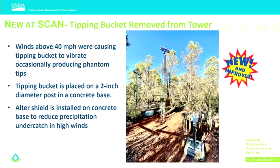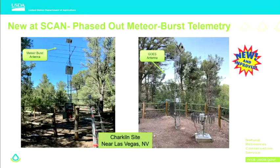We're making other changes at the site as well. Since 1991, SCAN sites have had a tipping bucket mounted on a horizontal pole on the tower. This has been problematic from day one because in high wind situations, you get high harmonic vibration in the tower, and that can cause phantom tips, particularly above 40 miles an hour wind speed. So we're moving all of our tipping buckets down to the ground on a concrete post. When we do that, we're adding an Alter shield to help improve the undercatch that occurs in high wind precipitation events. Tilden mentioned that in the previous presentation.